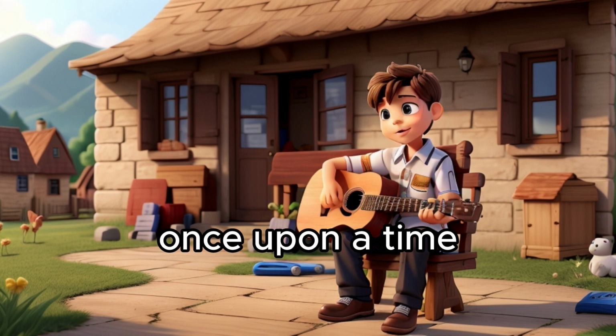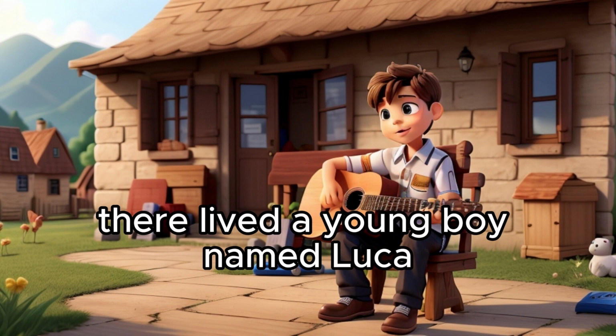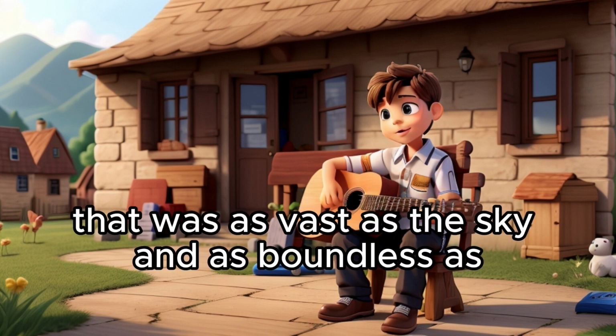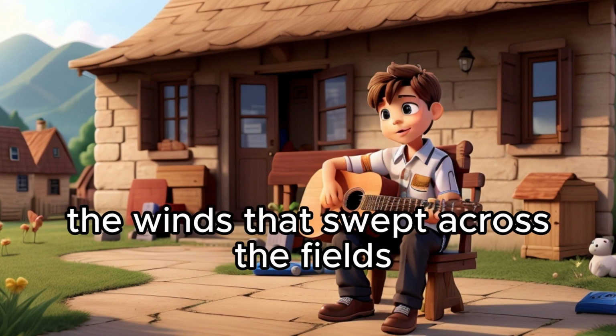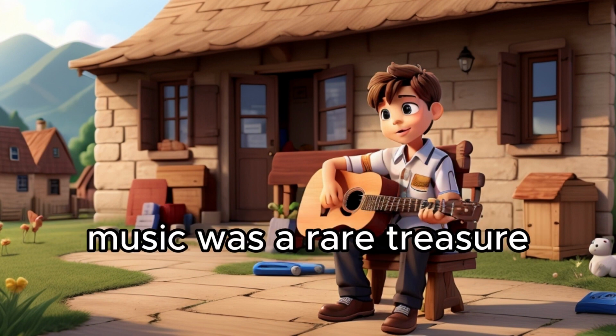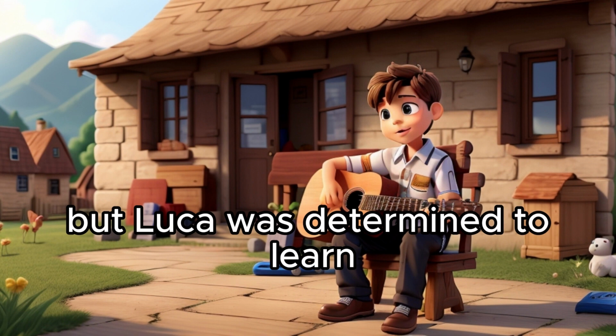Once upon a time, in a small village nestled among rolling hills, there lived a young boy named Luca. Luca had a deep love for music that was as vast as the sky and as boundless as the winds that swept across the fields. In this village, music was a rare treasure. There were no music schools or teachers, but Luca was determined to learn.